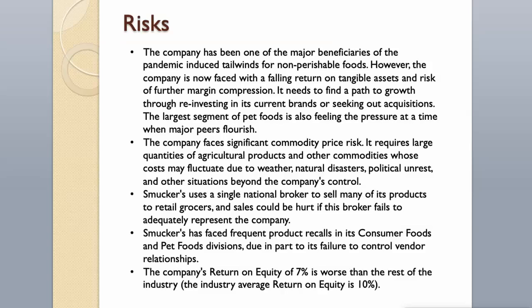The company faces significant commodity price risk. It requires large quantities of agricultural products and other commodities, whose costs may fluctuate due to weather, natural disasters, political unrest, and other situations beyond the company's control. Smuckers uses a single national broker to sell many of its products to retail grocers, and sales could be hurt if this broker fails to adequately represent the company.